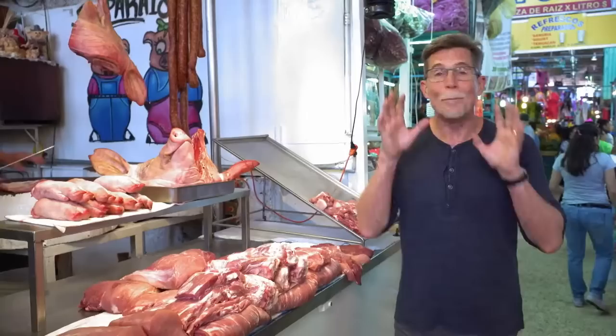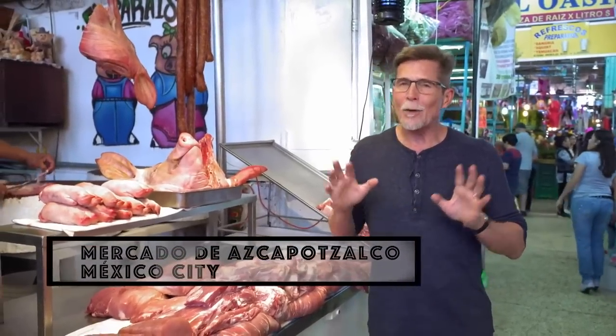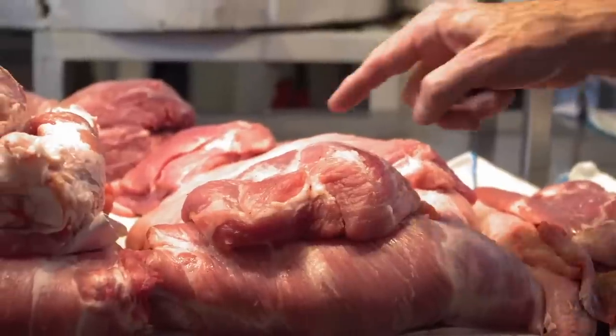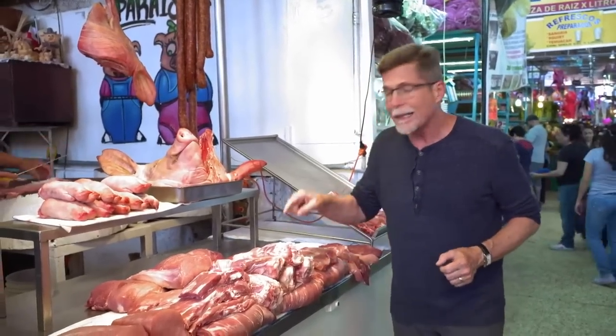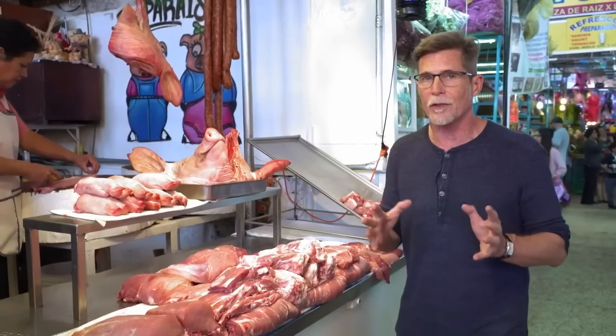If you're gonna make the best ever red pozole, well, you're gonna want to choose some cuts of pork that you may not normally work with. Of course, we're gonna start with a chunk of pork shoulder because that always cooks up so tender and beautiful. But then we're gonna add some pork shank to that because that adds a depth of flavor.